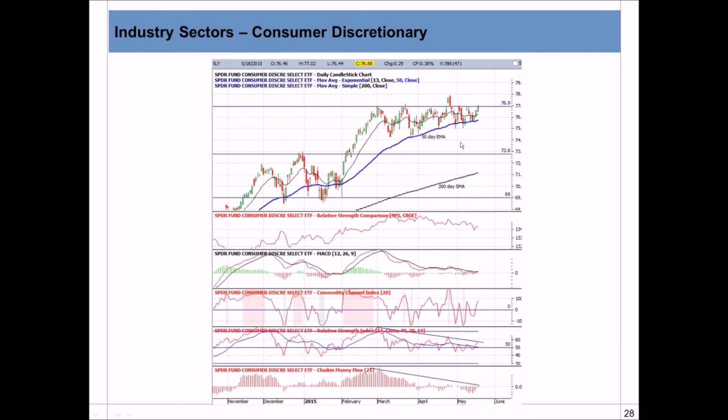So in general, like for our directional strategy, we're avoiding consumer discretionaries. When I see stuff like this, it's a sector we'll avoid. We're overweight in the financials, overweight on anything that I see money flowing into, and avoid what money's flowing out of. But I don't see a disaster. There's not a disaster here. It just has to take a long breather. Money has flowed into this sector for a long time.